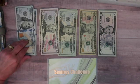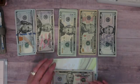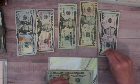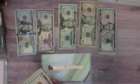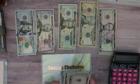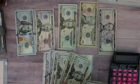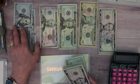So I will need 2 $100 bills, 150, 5 20s, 3, 4, 5, and 4 5s. So the total is 500. I put in 130. I should have 370. 250, 290, 310, 330, 350, 355, 60, 65, 70. Okay, that is right. 50s always mess me up a little bit.